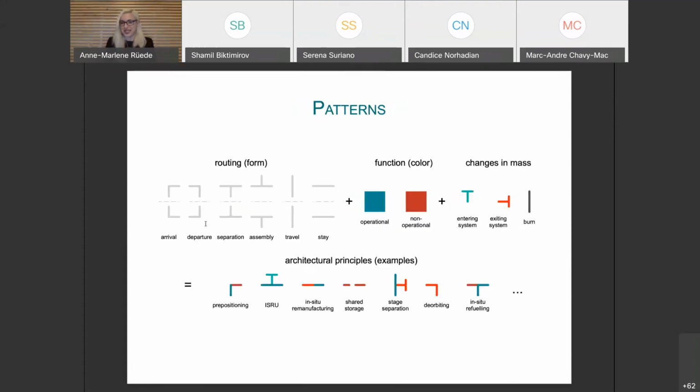So taking all of this and translating it for space mission design, we can have these patterns or shapes for routing, and additional information such as color and additional layers for changes in mass, for example, and together they produce solutions which are known to have a positive impact on mass and cost, for example. These are quite common criteria, but they don't have to be the only criteria. And then we find solutions such as prepositioning, in situ resource utilization, in situ remanufacturing, shared storage, stage separation, deorbiting, in situ refueling. These are all strategies that have also been mentioned in other talks and which are known to have a positive effect.